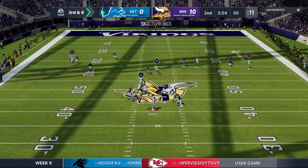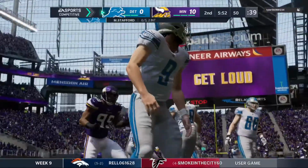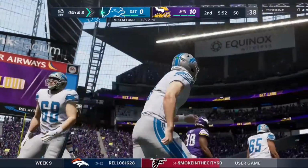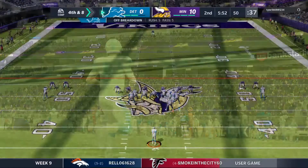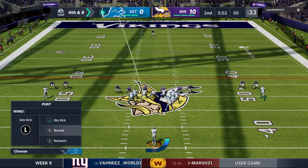A shotgun snap for Stafford. And that will be incomplete. Has to be a little bit of frustration there. Back-to-back incompletions. Receivers blanketed on both attempts, this time on 3rd down. In punt formation for the Lions.